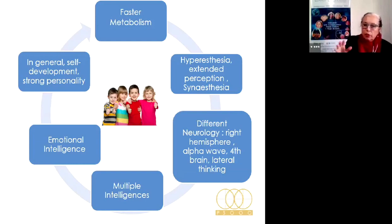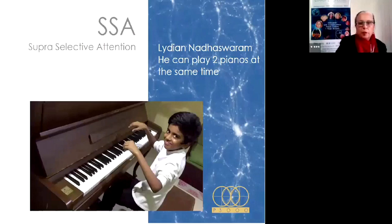The neurology is different. The right hemisphere is activated and very connected with the left hemisphere. They have the tendency to be in alpha waves and above, which is theta and delta waves, naturally. The frontal brain, this part, is more activated, according to some pediatricians. Lateral thinking is developed in them. Multiple intelligences, remember we saw 3.3. Emotional intelligence, very developed, so that's for sure. And in general, self-development and strong personality, and high motivation if they decide what they want to do.